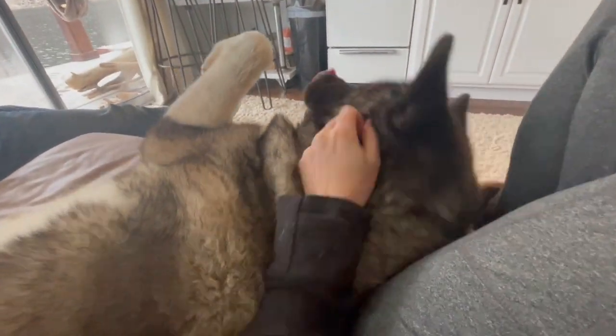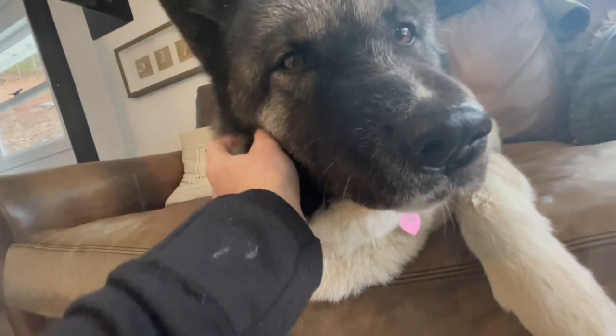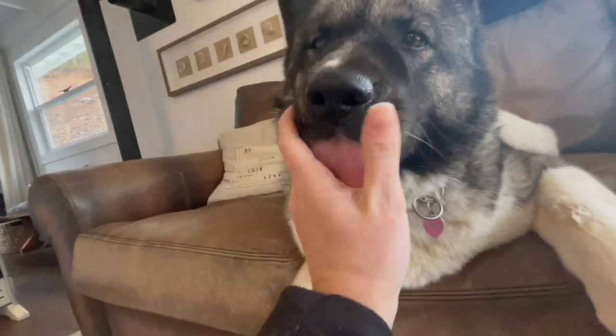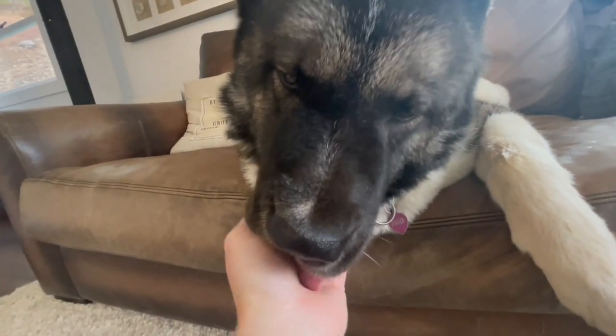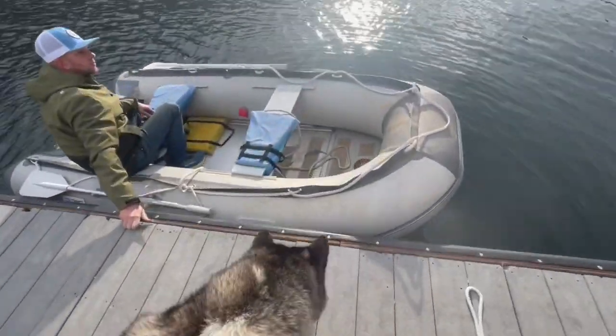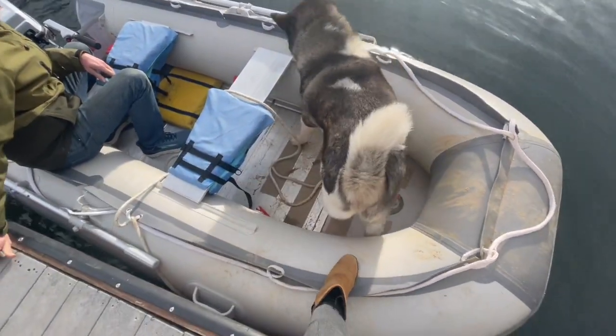My little angel. Iko says, Mom, I love this couch. I agree with everybody that said not to get rid of it. Couch has been a hot topic. I love it. Okay, load up. Load up. Good girl.